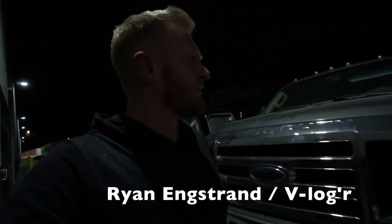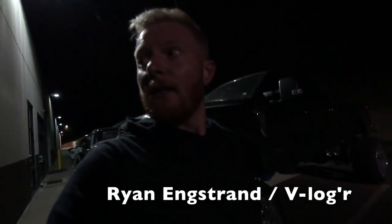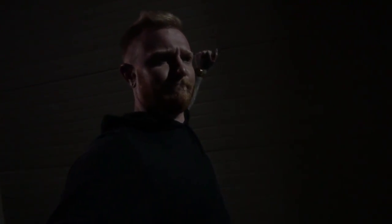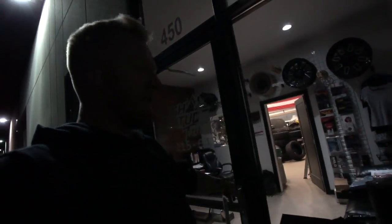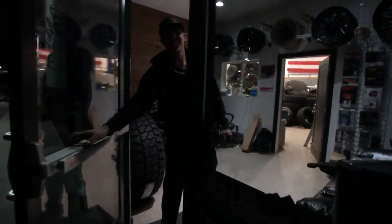Locked myself out of the shop. First day of the teardown. First day of the build. Open the front door, I'm locked out. This is what happens when you work a little bit later. You don't want people coming in and out of the shop, so you gotta lock the door. Just can't walk outside. Don't want customers right now or what?